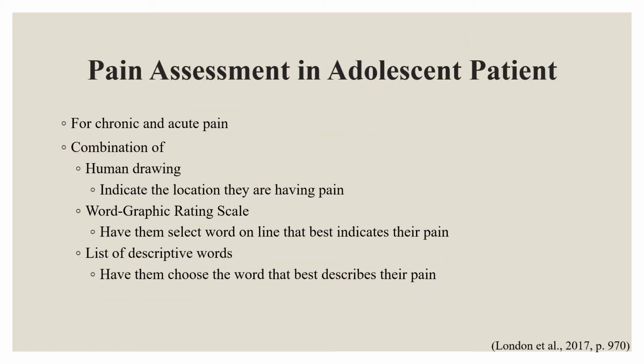In pain assessment for an adolescent patient, we use a combination of a human drawing, which helps the patient indicate the exact location where they're feeling the pain, a word graphic rating scale, where we have them select a word on the line that best indicates their pain, and a list of descriptive words that they can choose from that best describes their pain.